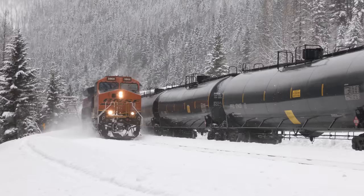The SSP 3096 is an EMD GP39-2 high cab, en route to the Spokane, Spangle, and Palouse Railroad in eastern Washington. The branch line operates out of Marshall Canyon, where it connects to the BNSF south of Spokane.